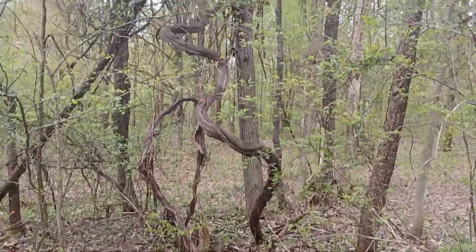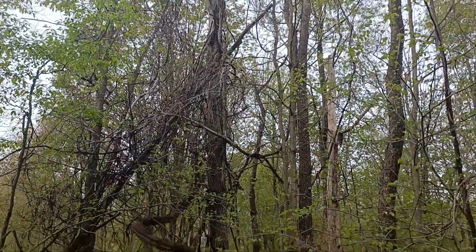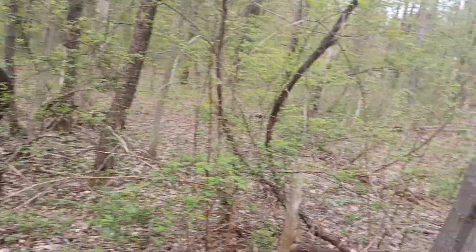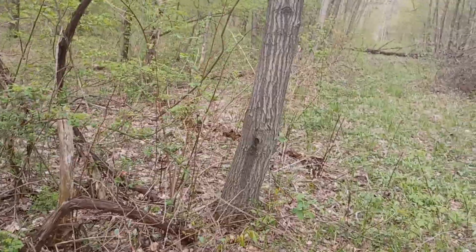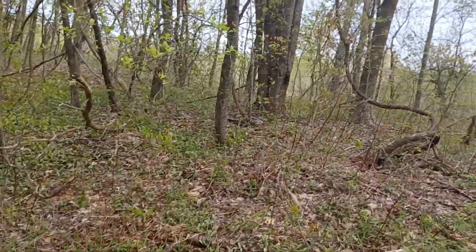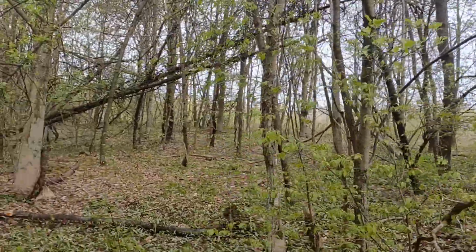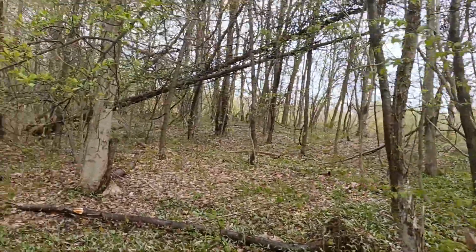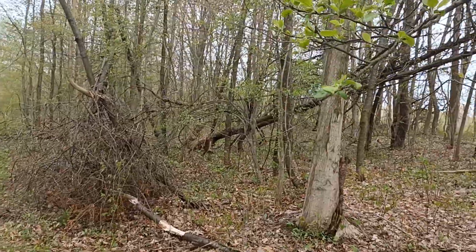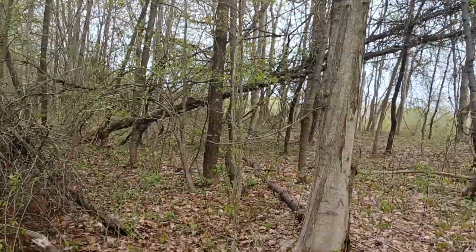This grapevine's a beauty. You see it, let's clear up the top of that tree, but that's got to come down, because if you let them, they'll take over the whole woods. Another tire over there. You can see last winter was rough on them.